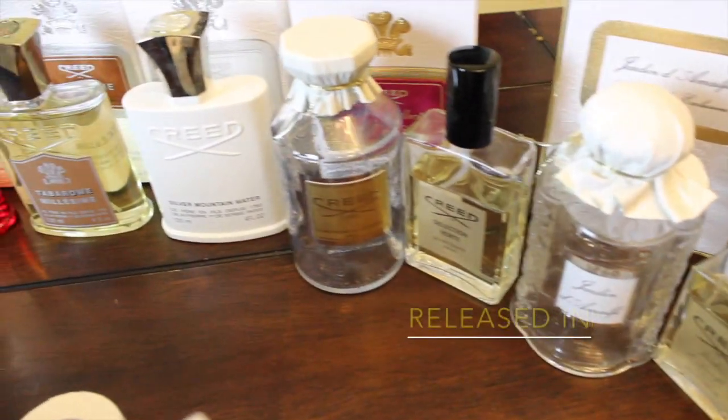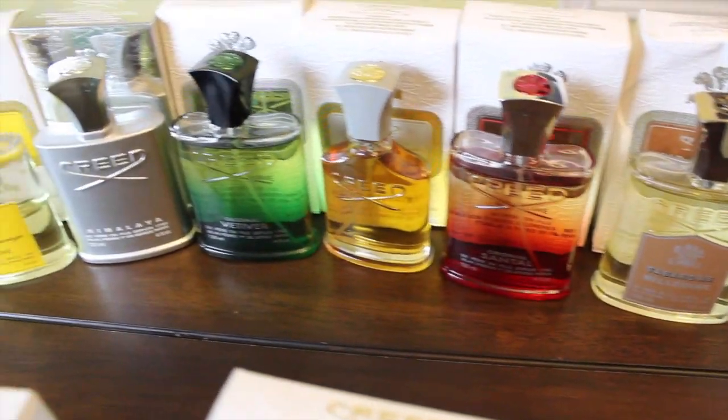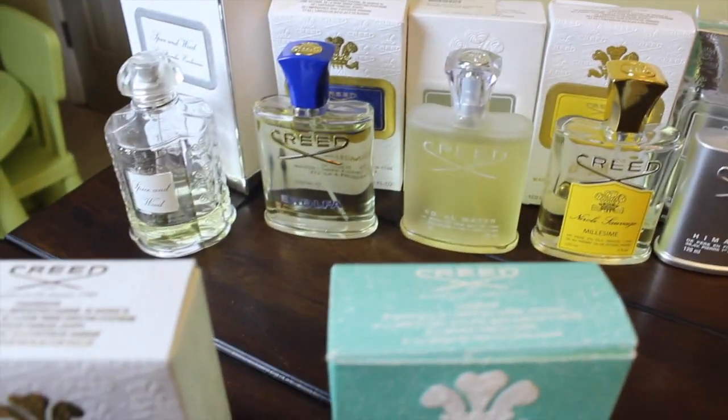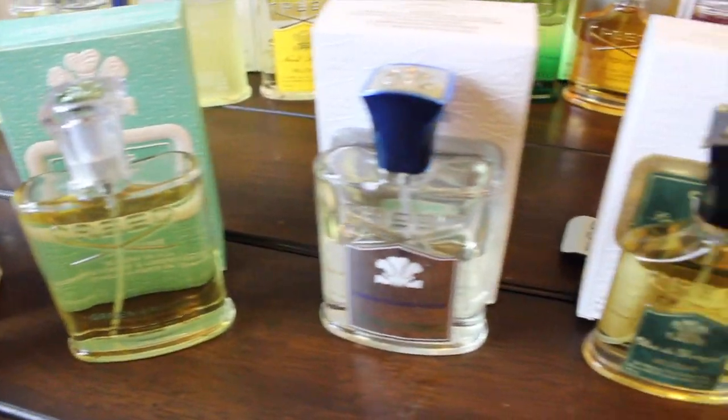Let's get into it. Creed's Royal Oud hit the shelves in 2011 and it is one of the newest Creeds on the market. It was hit with mixed reviews upon initial release and still is. As the main topic of conversation, is there really oud in this fragrance? And I will tackle that question later on in the review.